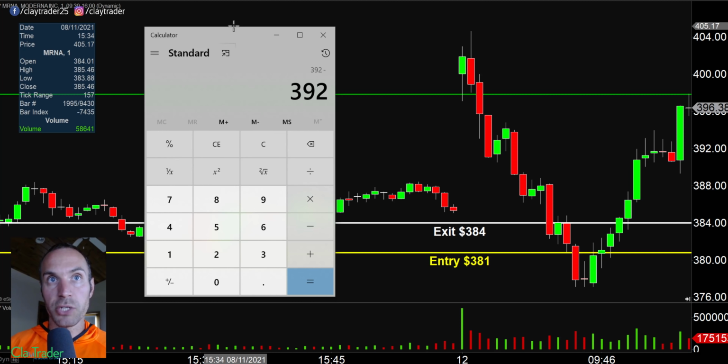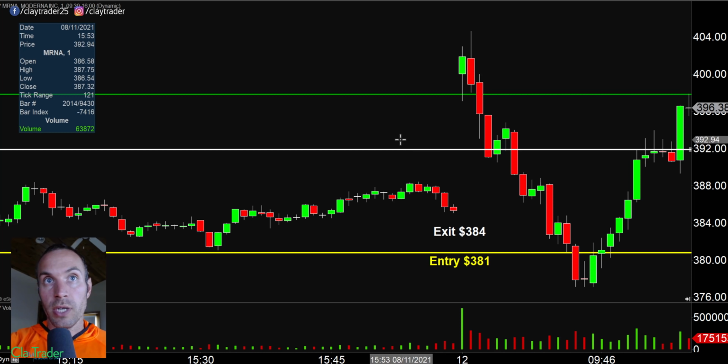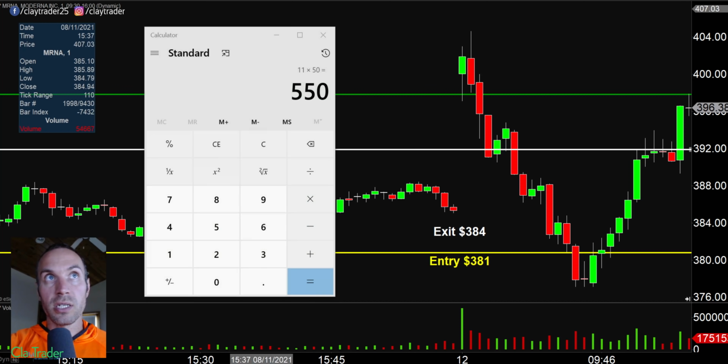Okay, well, 392 minus my entry point of 381 is $11 multiplied by 50. That's a $550 loss. And if you don't remember, I was up basically $300 going into the trade. So let's think about this. And again, this is only getting out with an exit right up here at 392. But at 392, my losses are $550, meaning not only did I wipe away all of my gains on the day, but I would now be in a hole, $250, right? Which is crazy, to go from being in the green to being down $250. But again, that's not even the worst case.